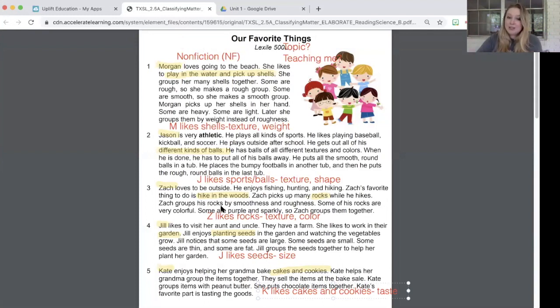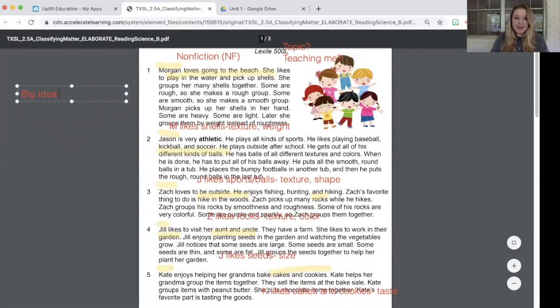Now remember, the last thing we need to do whenever we read a text is think about our big idea. So my big idea, this passage is about children who like different things and how they classified them by their physical properties. All right, scholars, well, today we practiced again how to classify matter by its physical properties.